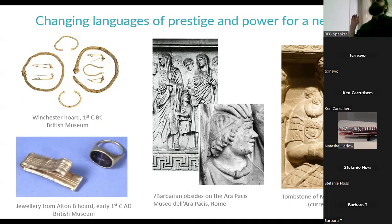So we see changes in southern England in the forms of gold dress accessories in the 1st century BC and the early 1st century AD, with much stronger Roman and continental influence. Here on the Areopagus, we get a sense perhaps of the torc through Roman eyes.